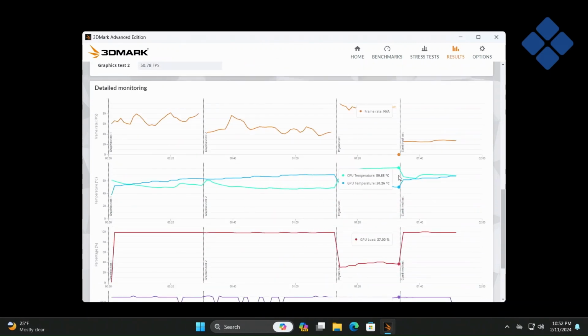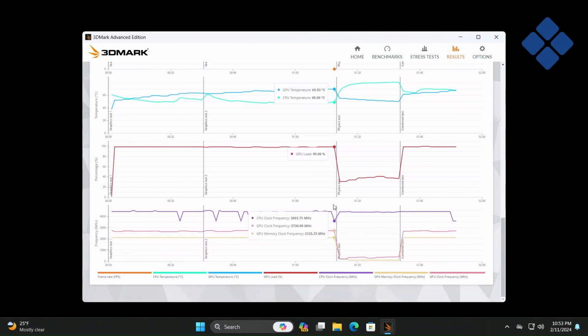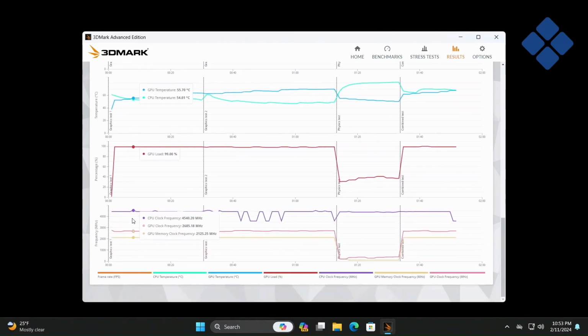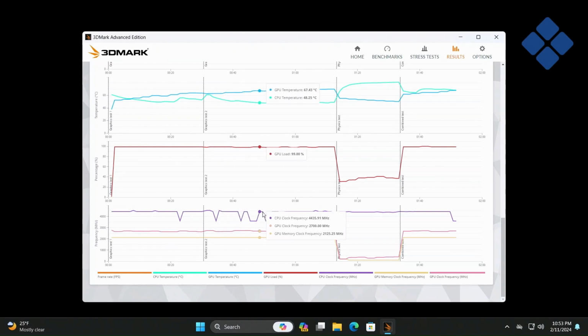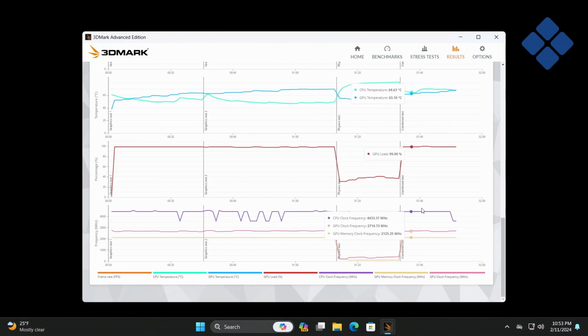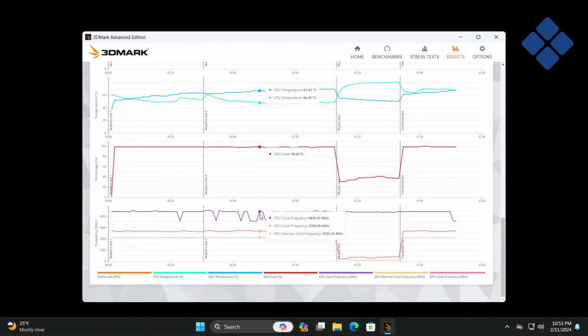And max temperature, it's about 80.88 for the CPU. And then for the GPU, 69.93. And it looks like we bounce up and down from 4.5 down to about like 4.4 gigahertz. Yeah, but it seems to be constantly dropping down, only peaks a little bit and boosts a little bit.